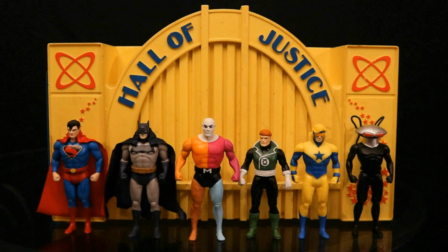This is supposed to be Wave 8 of the Superpowers line. And at the end, I'll try to show all the waves. Honestly, I've kind of lost track. I thought this was Wave 7. Let's go and start off with the Fleischer Superman and work our way from left to right.